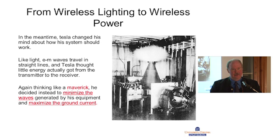Now, as we know today, but people didn't know for sure until 1924, there was the ionosphere, the Van Allen belt, that allowed radio waves to bounce up to the ionosphere and come back to Earth. Nobody understood this at the time. So Tesla says, this is not practical. Again, thinking like a maverick, he decides that if you look at his Tesla coil or a radio transmitter, it produces two things.